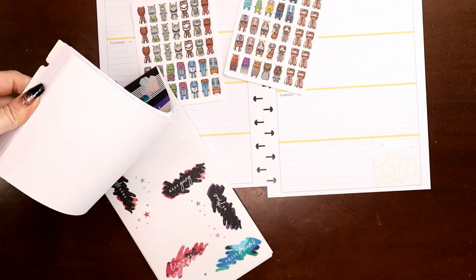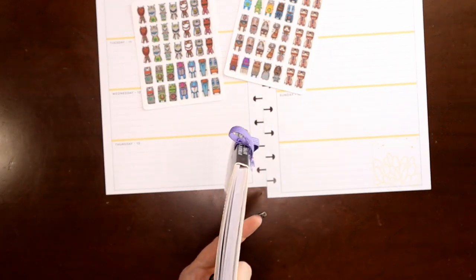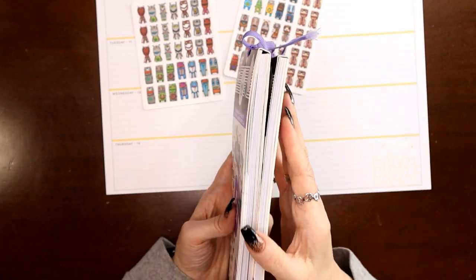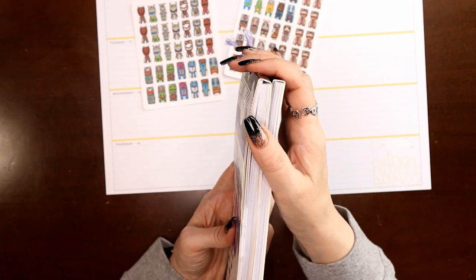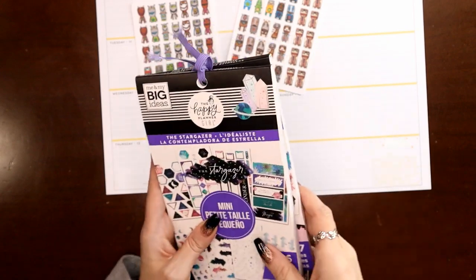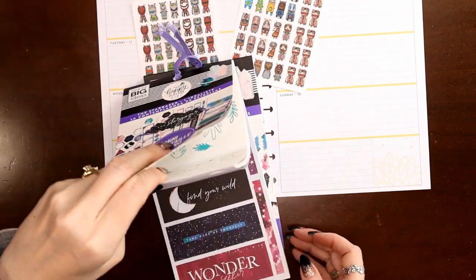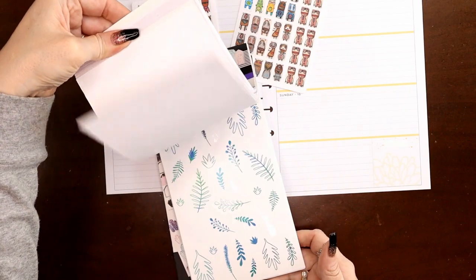So let's look for, and this book, you guys, I was just getting into, I was less than 2 years into Happy Planner when this came out. So I used to get all the things. And so I have the combo sticker pack in here. And then I have the mini and the regular, so I've got all the things.